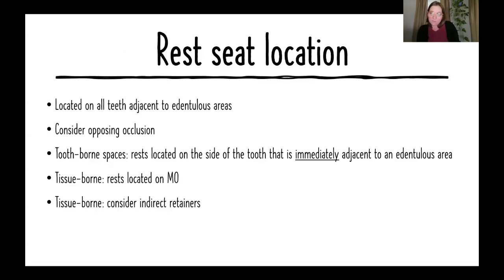So we'll start with rest seats, which again provide the support for the partial denture. You'll want to put a rest seat on any tooth that is next to the edentulous area. One of the biggest errors I see in the student clinics is not looking at what is on the opposite side of the mouth or on the opposing arch.